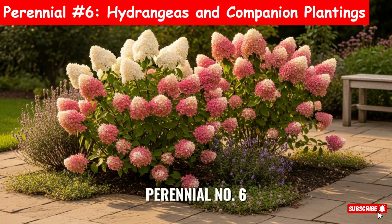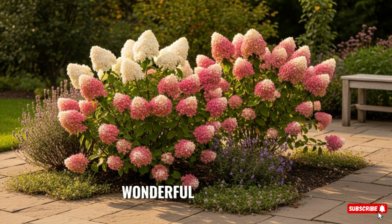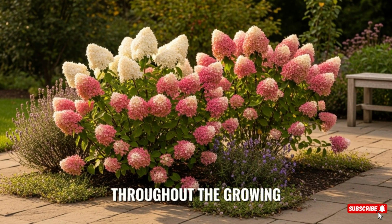Perennial number 6, hydrangeas and companion plantings. Here in my patio bed, we have a wonderful example of how to layer different perennials for continuous color and interest throughout the growing season.